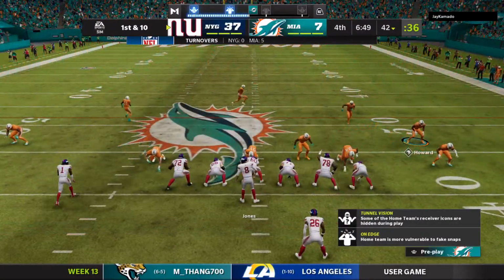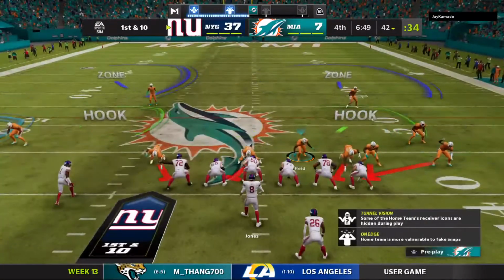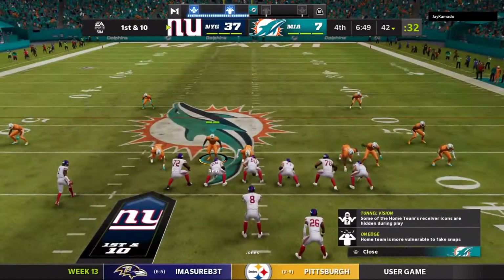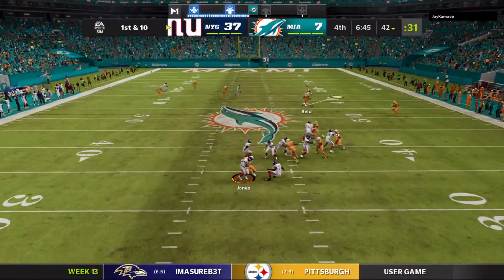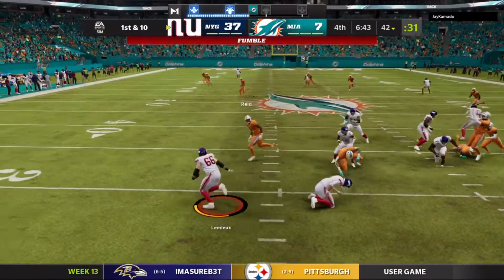Well, it certainly feels in this game like maybe they're facing a Canadian defense. 12 guys on the field. It feels like there's an extra on every snap. And the ball is out. Jones got hit and lost it.